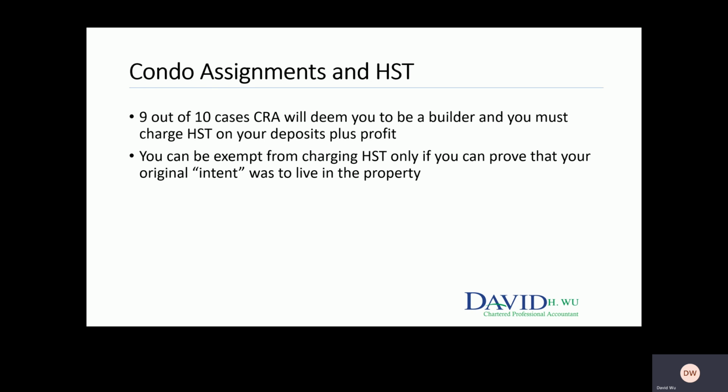The government's going to ask you for the HST, plus you're going to have to report the income tax associated with the assignment. The default is business income, so 100% will be taxable.